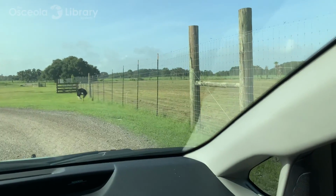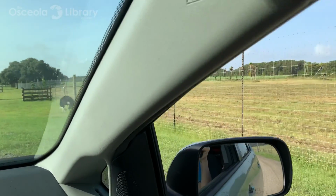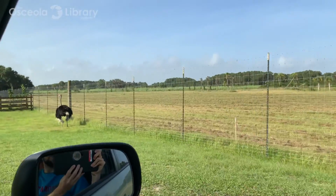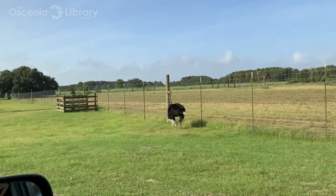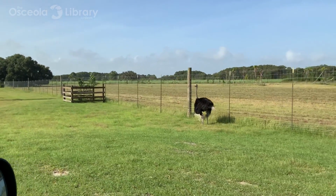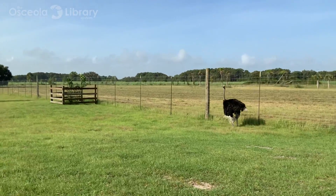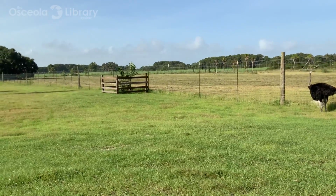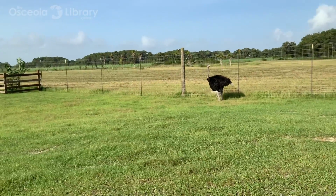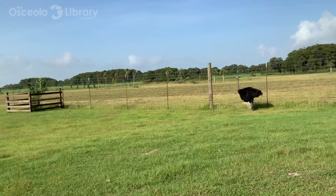Oh my goodness, we're driving up to the world's biggest bird. Does anybody know what kind of animal this is? It is an ostrich! And they can run very, very fast, and they lay very, very big eggs. Oh my goodness. Look how big it is. I would never approach this animal because it's very large, right? And it could be dangerous, but it's so cool to look at.